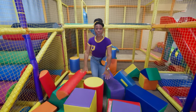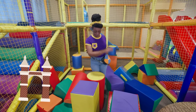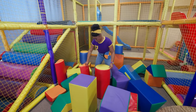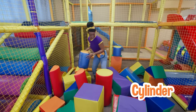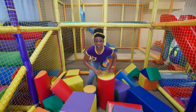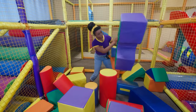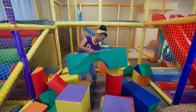Hey, I have a great idea. Let's make a bridge and drive our train over it. How do I start? Oh, I'll use this big cylinder first, and I'll put this one beside it. Wow, these shapes are really soft. Wow. Oh yeah, this will be a perfect bridge.